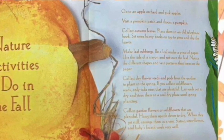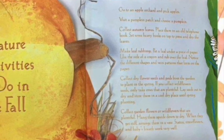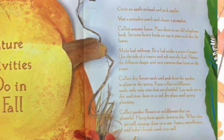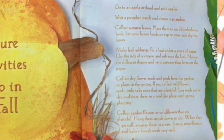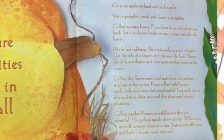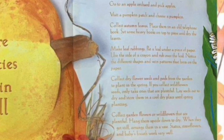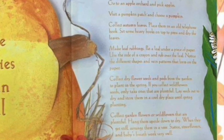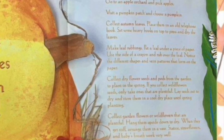Collect dry flower seeds and pods from the garden to plant in the spring. If you collect wildflower seeds, only take the ones that are plentiful. Lay seeds out to dry and store them in a cool, dry place until spring planting. Collect garden flowers or wildflowers that are plentiful. Hang them upside down to dry, and when they get stiff, arrange them in a vase. Statice, straw flowers, and baby's breath all work very well.